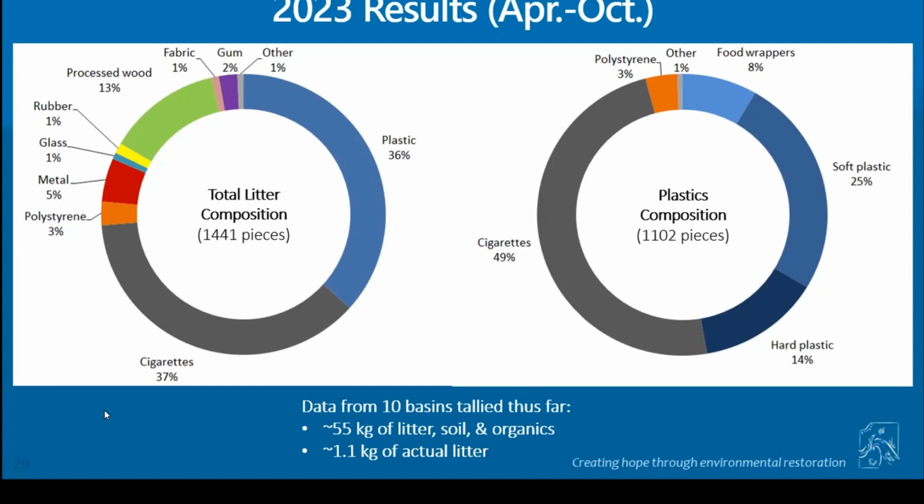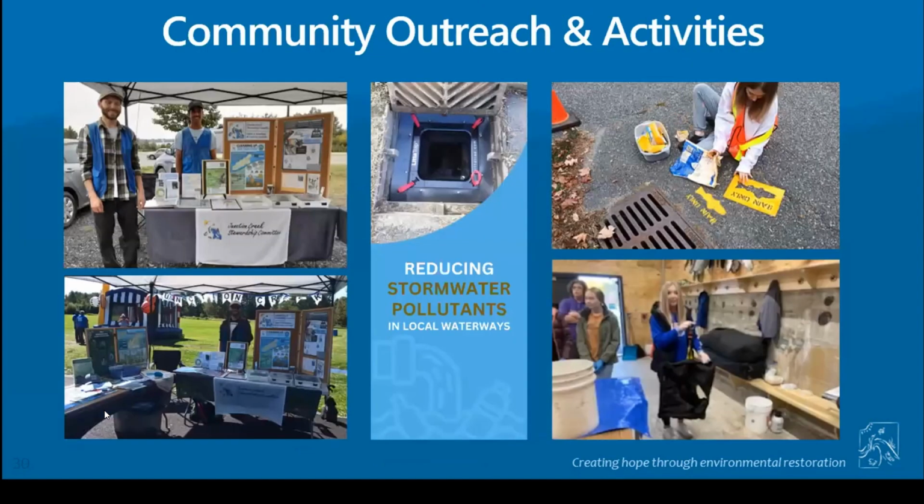All right. Next slide. So returning to the community outreach, education, and activities part of the project, here are just some nice pictures showcasing some of the things that we've been doing. We've been at the farmers markets, having outreach booths and educating the public about the project and litter, stormwater in general, the kinds of things that we're finding. Some people are certainly amazed by the percentage of litter that is cigarette butts. Other people are surprised that stormwater doesn't typically get treated and just empties out into the creek or lake, what have you, without any treatment.